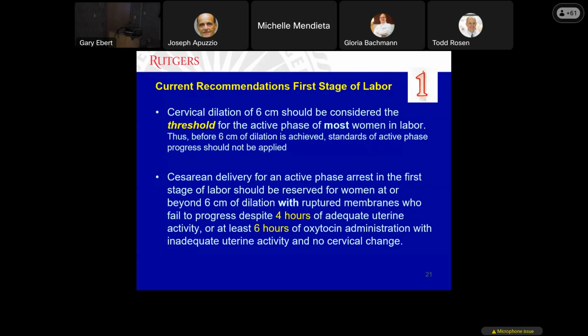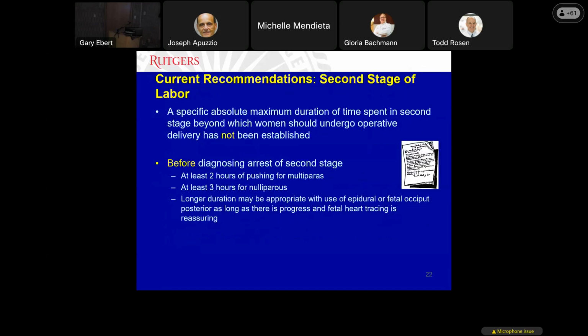So really, someone should not be sectioned for arrest of labor if she's 2 or 3 centimeters dilated, given all else is equal with that particular diagnosis. And then those who are at 6 or more, they need to have adequate oxytocin that causes effective uterine activity, and they should have at least 6 hours of that. And if they haven't had any change, they're still 6, and a number of hours later, they're still 6, despite having adequate contractions with oxytocin if needed, that could be an arrest of cervical dilatation.